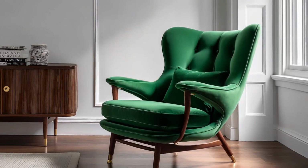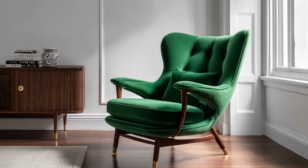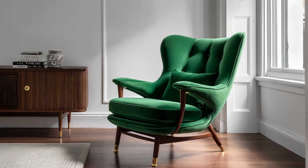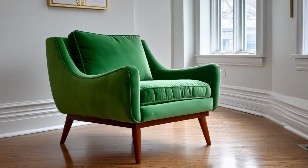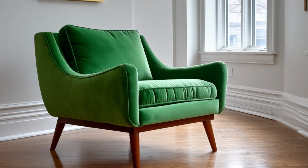For vintage lovers, this is an invitation to refresh, not replace. Reupholster an old lounge chair in emerald velvet or repaint a mid-century cabinet in amethyst. These saturated tones add a sense of drama while still honoring the elegant restraint of mid-century style.